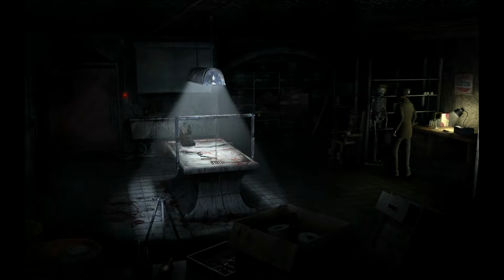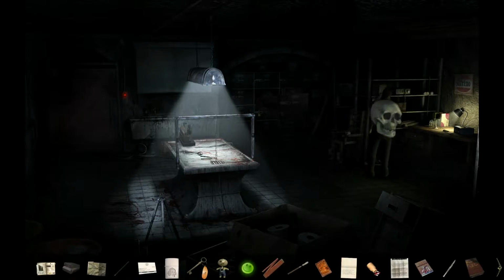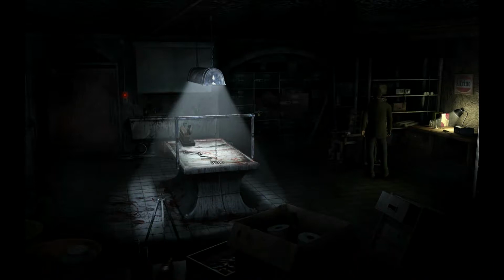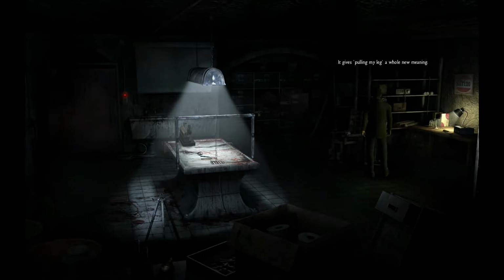There's no... An old skeleton. That's not very... Whoops. The skull looks... Yep, it's loose. It gives pulling my leg a whole new meaning.